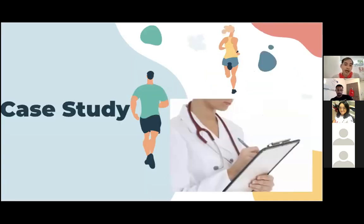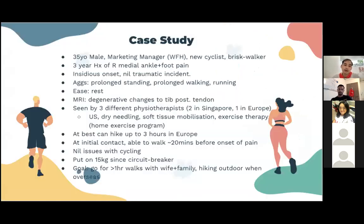Okay, so I have one case in my current load with tibialis posterior tendinopathy. This patient is a 35-year-old male marketing manager who has worked from home since circuit breaker. He is a new cyclist; during circuit breaker he picked up cycling, and he is a regular brisk walker. He has a 3-year history of right medial ankle and foot pain with no traumatic incident and an insidious onset. Aggravating factors include prolonged standing, prolonged walking, and running from the get-go. Easing factors are just rest and avoidance.